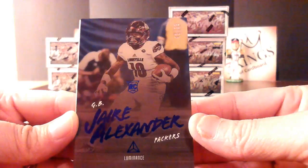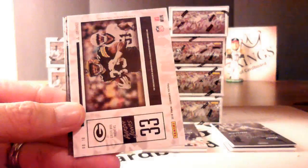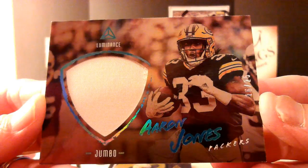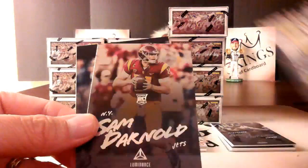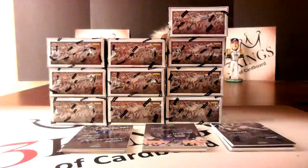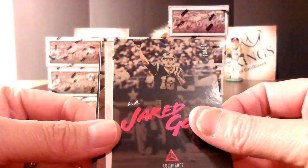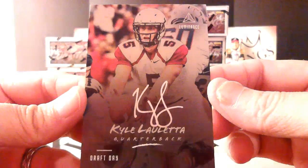Jair Alexander, blue for the Packers, number 42 of 99. Yeah, we're trying to figure out what the problem is. Usually we get some technical message that we're using too much computer, but we're not. Relic is Aaron Jones, jumbo, numbered 16 of 25 for the Packers. Darius Guice for the Skins. Another Darius Guice. Darnold. First Darnold card of the night. All right, no problem. And our draft day on card auto is Kyle Lauletta for the New York Giants.